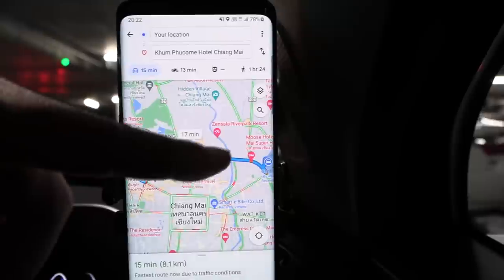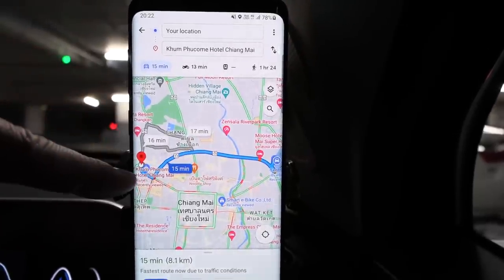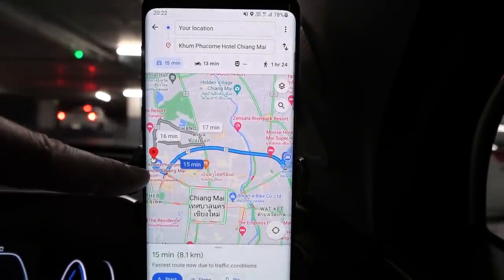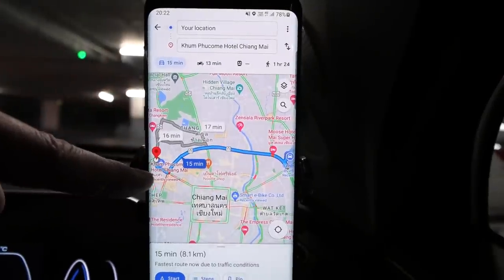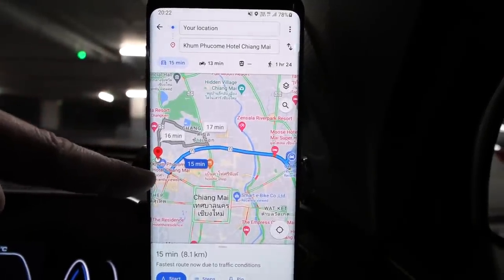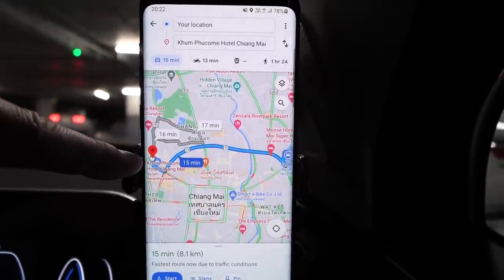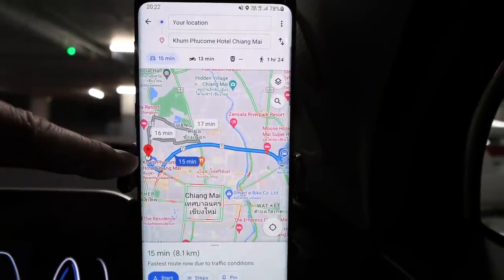Okay. And Google suggests to take this superhighway, but then over here we have the Maya intersection, which is really busy. There's a shopping mall called Maya there, so I think we'll take a local road around it instead. So don't always trust Google in Thailand, I guess.